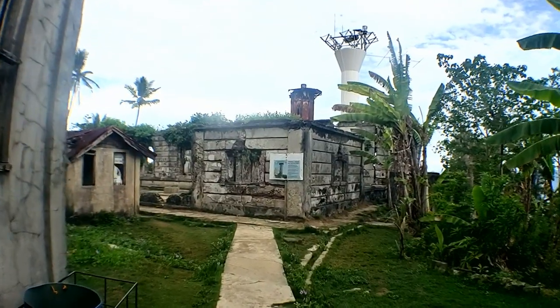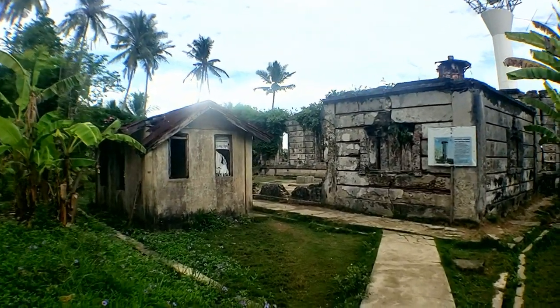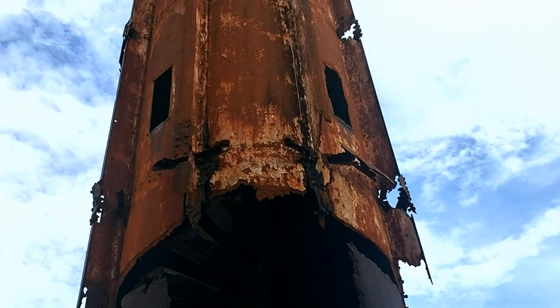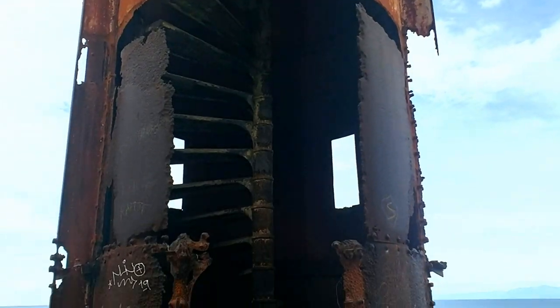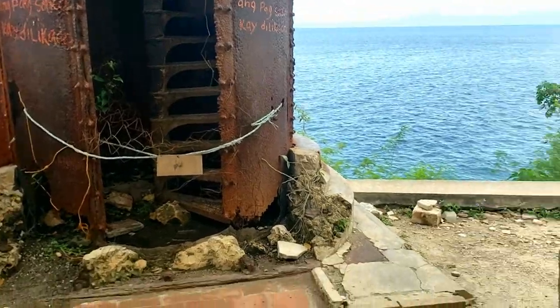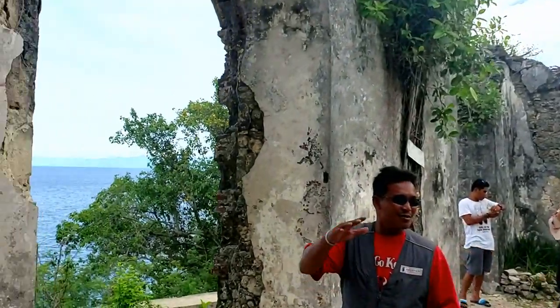At the top of the hill are the ruins of a Spanish colonial outpost and the rotting remains of the metal lighthouse structure. Originally, in 1857, the general plan for lighting the marine coasts of the Philippine archipelago was drafted and implemented by the corps of engineers for roads, canals, and ports.